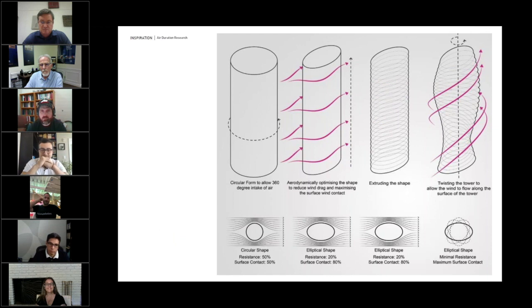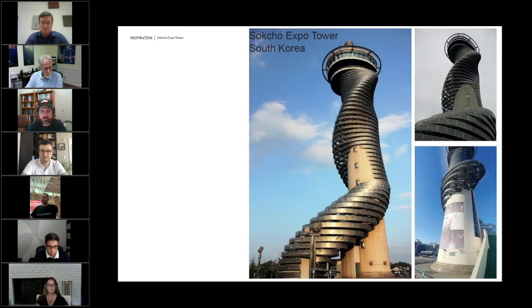And so then they started looking at aerodynamics, and could the actual performance of the building start to inform whether it would actually work or not, at least as an analog and as a process, could it start to inform the overall form of the building? So they're looking at flows and cylinders and twists and all of that. They're looking at other projects that they found interesting.